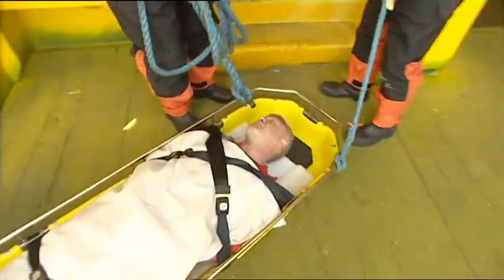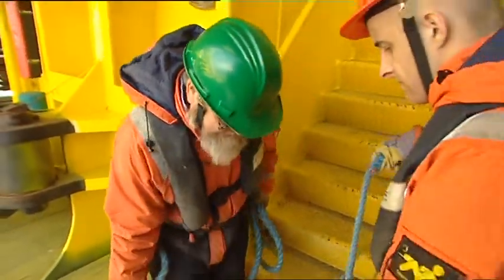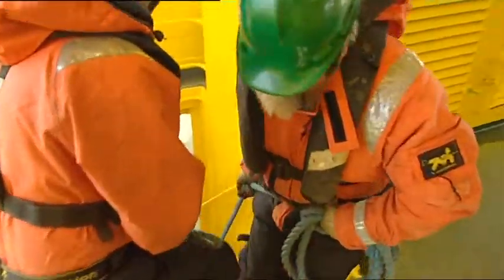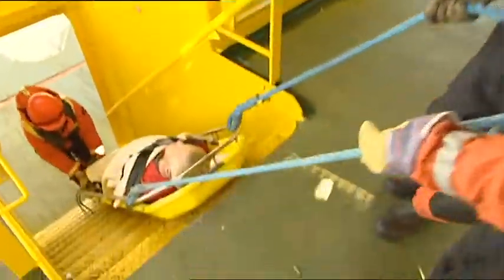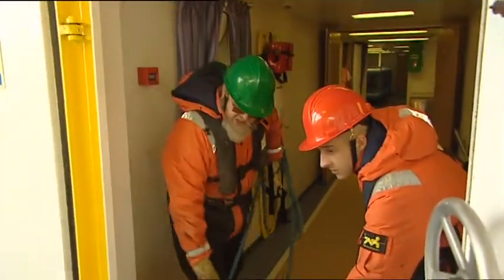Basket stretchers are designed to slide and when suitably rigged can be lowered down or heaved up narrow stairwells. Stretcher lifts should be a coordinated affair, controlled by the rescuer at the head of the stretcher and lifted in a manner which minimises the risk of back injury to the bearer. Keep the casualty informed of your intentions at all times.